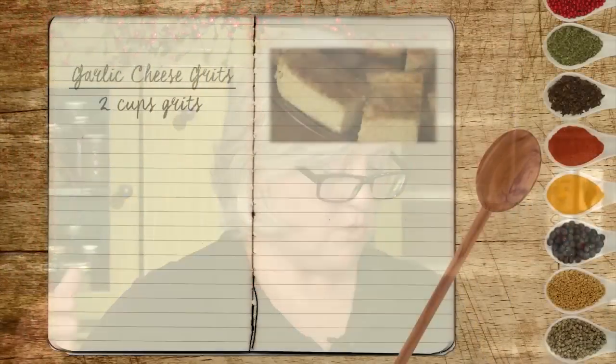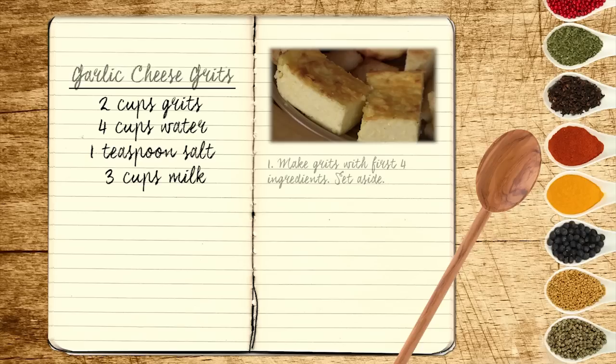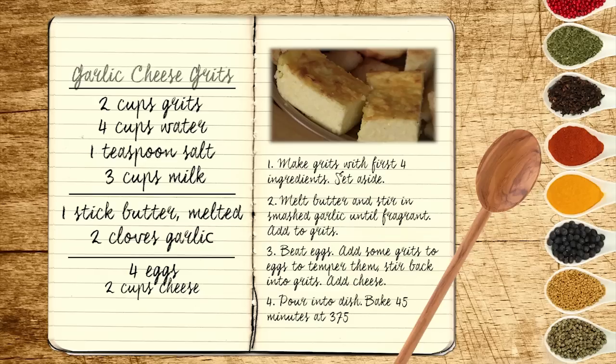Okay. This makes a 9x13 pan. It's 2 cups of grits, and I used white grits. 4 cups of water, 1 teaspoon of salt, and 3 cups of milk. So these grits were made with a little milk and a little water. Melt 1 stick of butter, add 2 cloves of smashed garlic to the butter, and just let it melt on a very low burner. Add the butter when the grits are done. 4 eggs, temper the eggs with a little bit of your hot grits, then add the eggs back in and stir that together. 2 cups of cheese, pour into a buttered casserole dish and bake for about 45 minutes at 375.